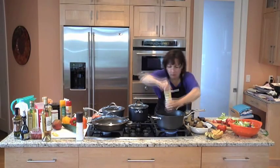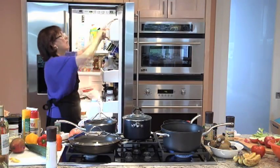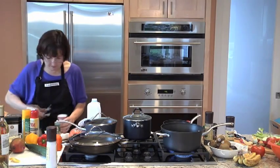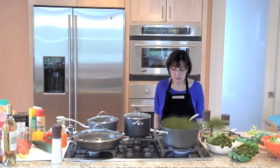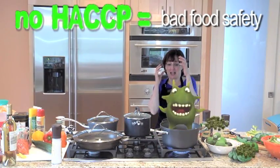Remember the last time you had to cook for a crowd? Food was everywhere. The refrigerator was overflowing, and keeping track of everything seemed nearly impossible. Cooking and serving food safely is not easy. Things can really go wrong if good food safety practices are not followed.